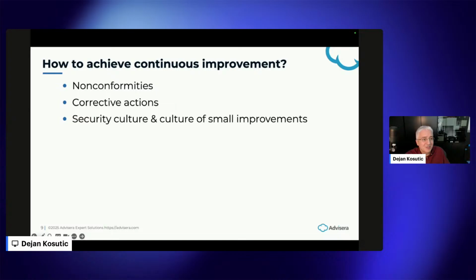And also a culture of small improvements, because you don't have to realize there is a huge risk that you're missing. You can do these smaller things because, cumulatively, these small things will make big progress towards security. Okay, so I hope that I managed to explain how to achieve this continuous improvement.